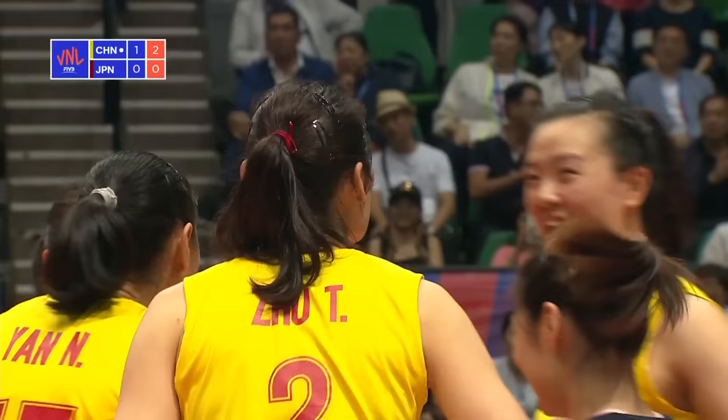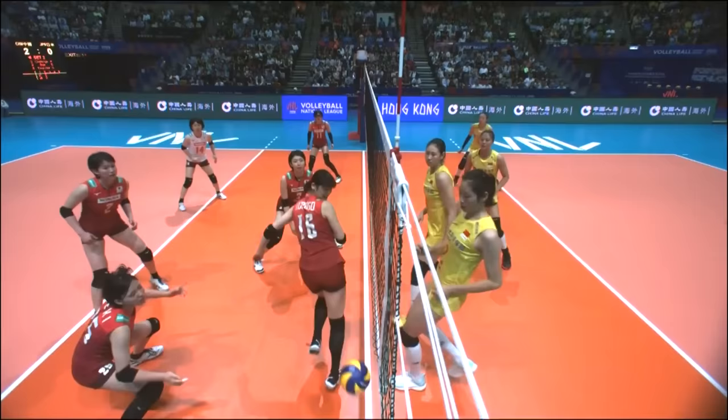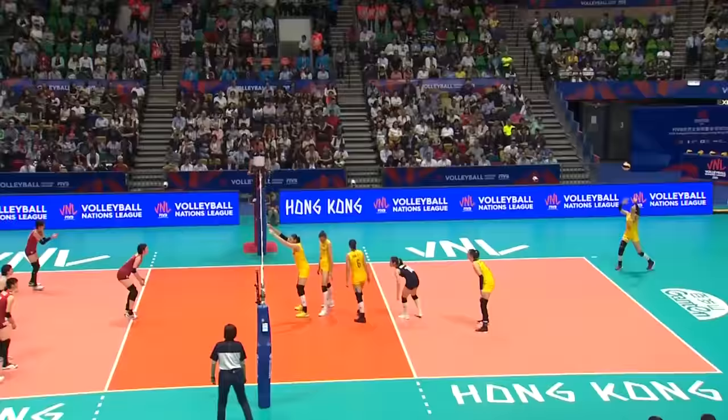Great shutdown. And this is a good rotation for China. This is the rotation they actually finished on in the last set. So the three tall players in the front line, with Ding, the setter, back at the service line, who's not as tall a blocker as those players that are currently operating at the net. So Ding on the serve.